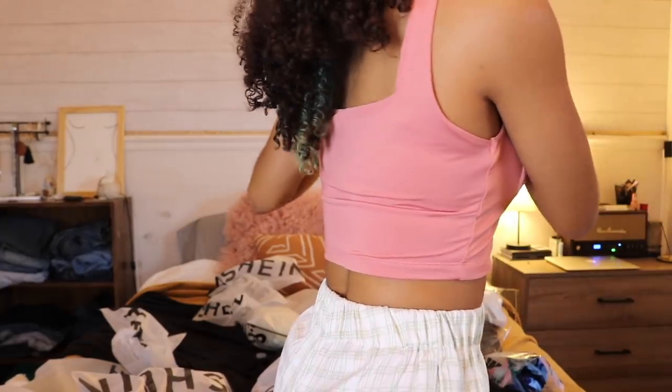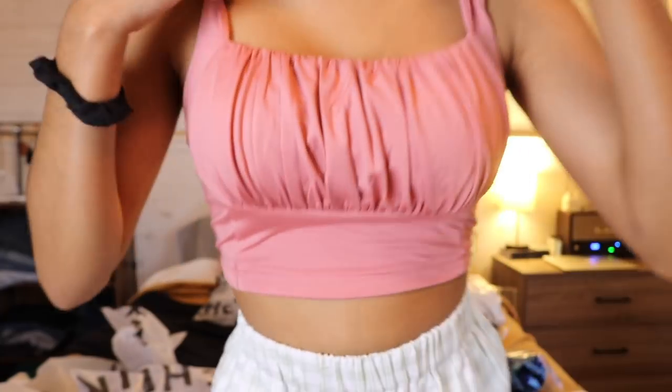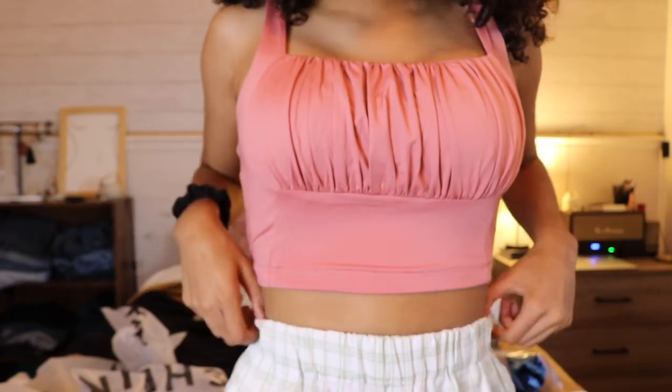This is that pink shirt. This material is so soft. It's like a satiny material. And this is what the back looks like. And it's not see-through at all. So cute. Really love it. This fits so good. True to size. I love this shirt. Oh my god. Even with these shorts, it's kind of cute.